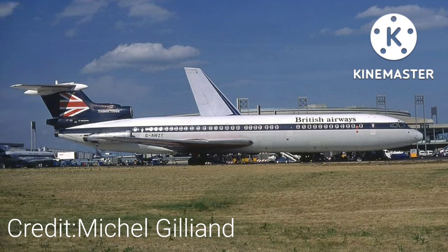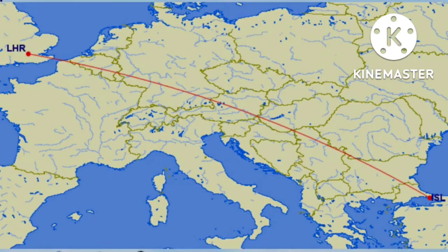One of the flights lined up for takeoff was British Airways Flight 476. It was a Hawker Siddeley Trident, operating a route from London Heathrow to Istanbul Airport. It was carrying 54 passengers and 9 crew members, totaling 63 people on board.